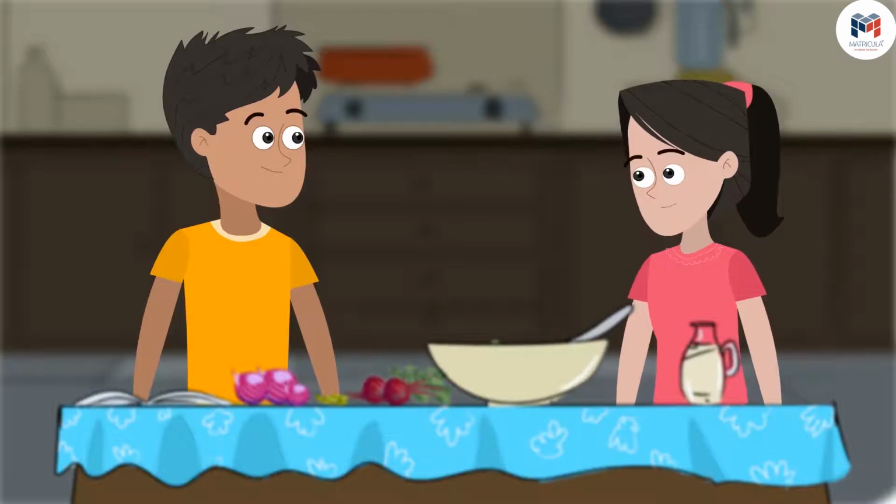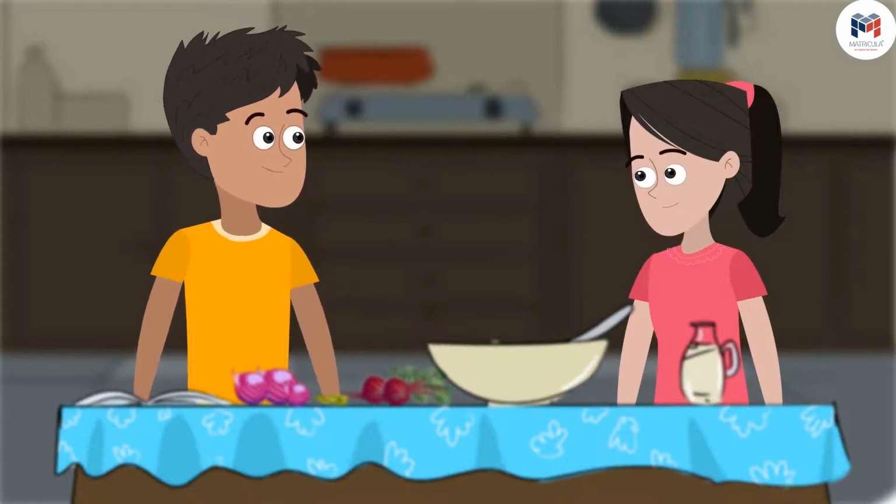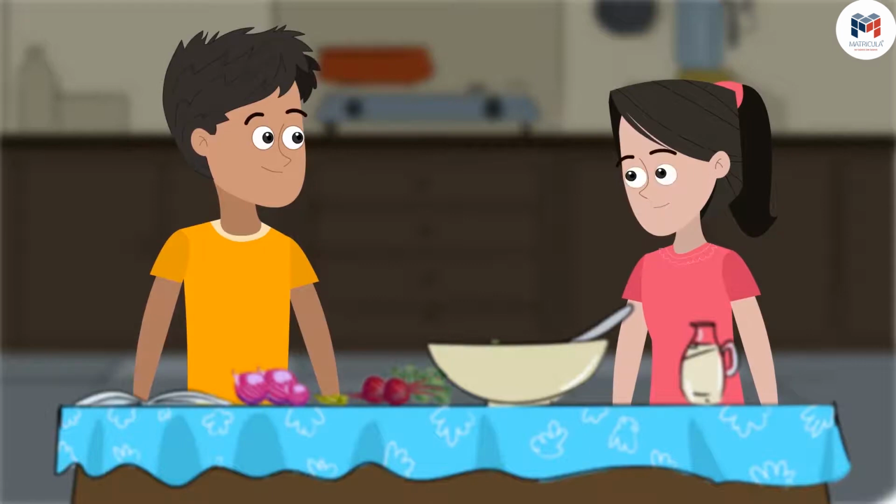Bhaiya, can I see how yeast works? Sure, let us do an activity for that. Our science teacher had shown this to us. Yes, Bhaiya, let's do it.